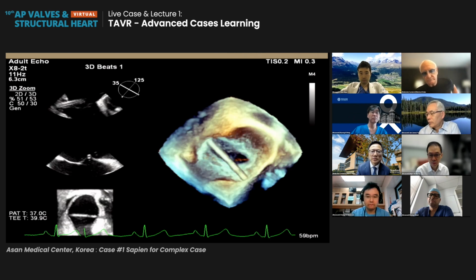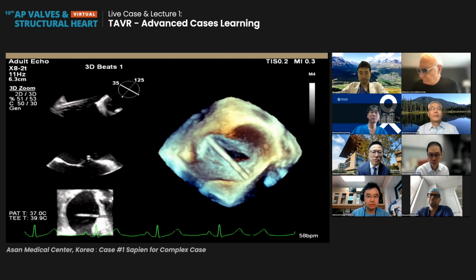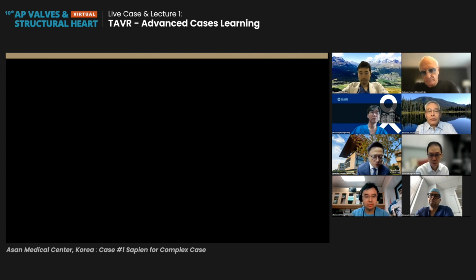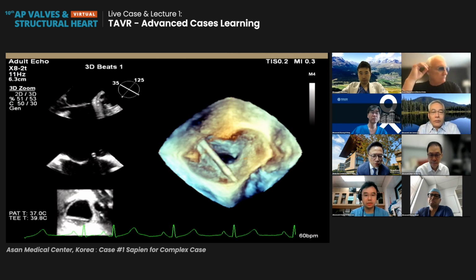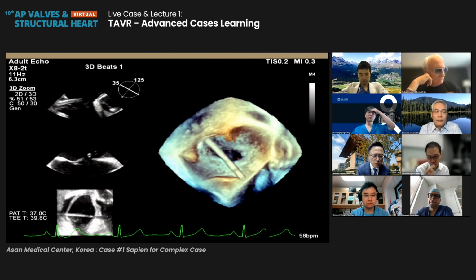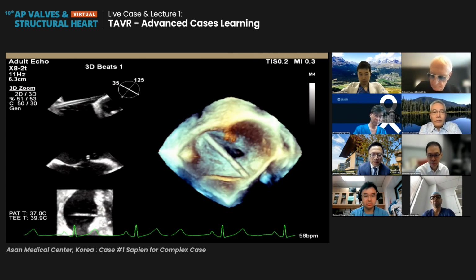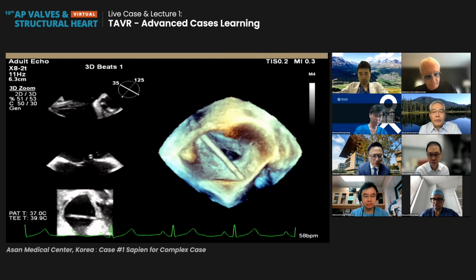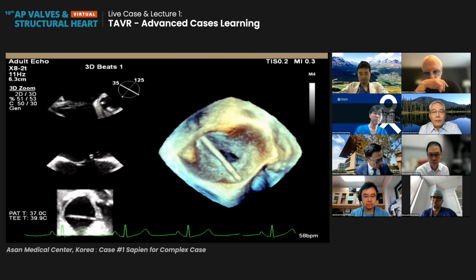Before just looking at the TEE image, I would like to briefly mention the indication for ASD closure in this procedure. Looking at the TTE, we had evidence of RV enlargement and paradoxical septal motion, which indicates a significant amount of left-to-right shunt and right heart volume overloading. Just reinforcing the indication for this procedure, we already did the right heart cath, and if you look at the parameters, the Qp/Qs ratio was 2.14, which is quite high, and the peak systolic pulmonary arterial pressure was about 27, which is less than 50% of the peak systolic pressure of the aorta.